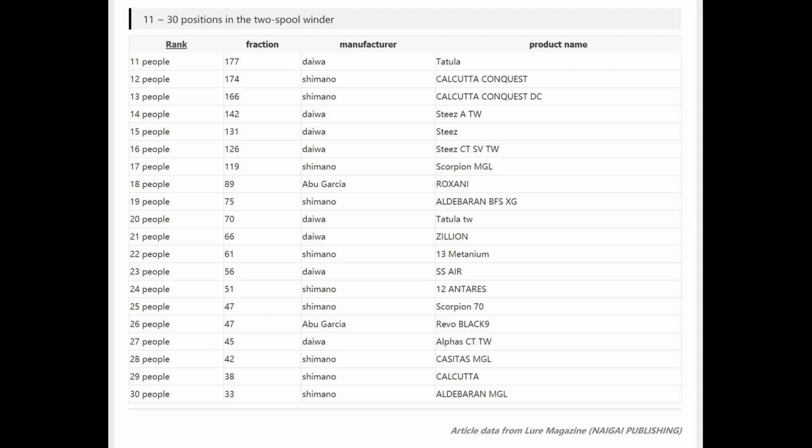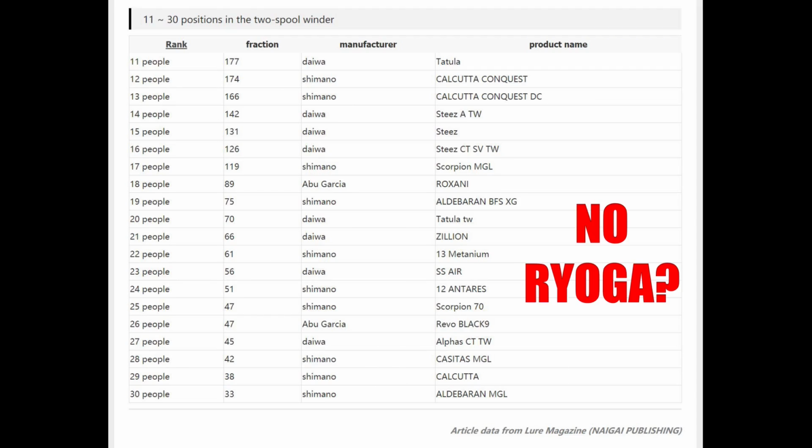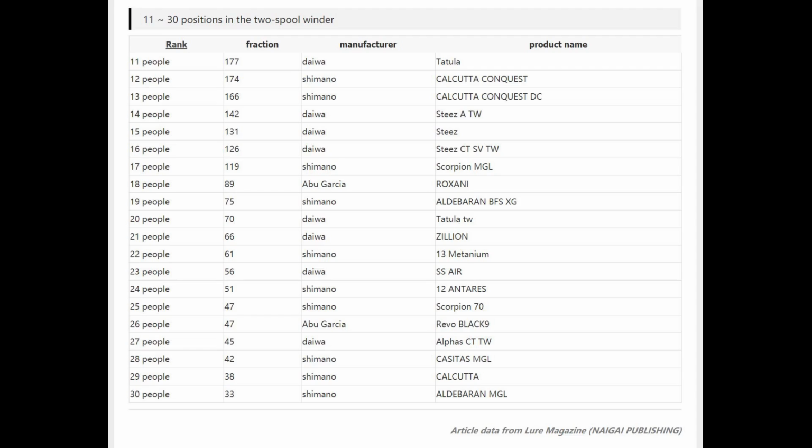Now also, the only round reels to make the list are the SHIMANO Calcuttas and Calcutta Conquests. Now this graphic also shows us that the SHIMANO ALDEBARAN BFS, which came in 19th place, is probably the best-selling bait finesse reel in Japan, with the only other BFS reel making the list is the DAIWA SSR, which I'm pretty sure is discontinued.